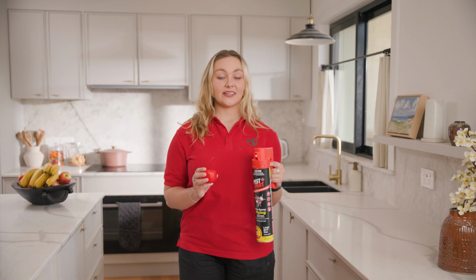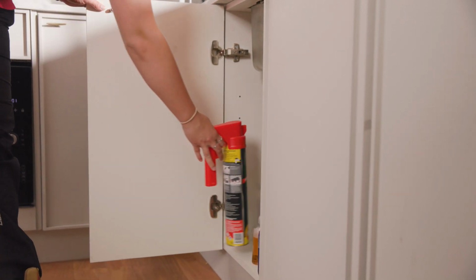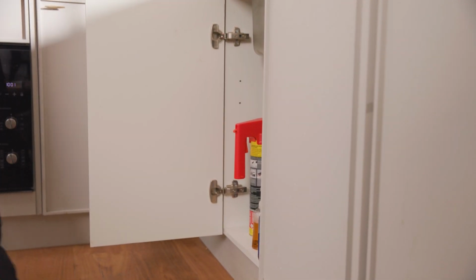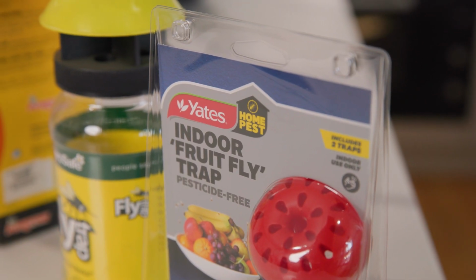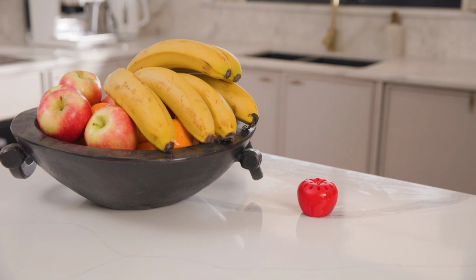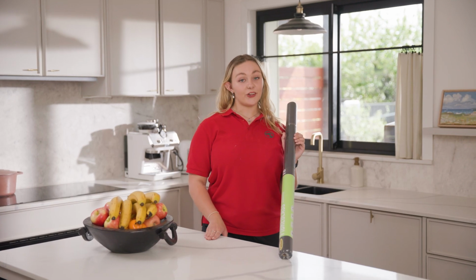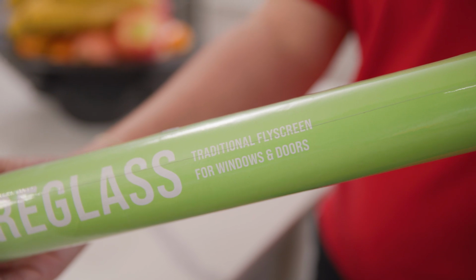Next, consider where to place these products for maximum effectiveness. Flies tend to hang out in specific locations depending on their type. Indoors, they're often found near windows, doors, kitchen areas, and around rubbish bins. Make sure to place fly traps or sprays in these areas to catch them where they're most active. Installing or repairing fly screen on doors and windows can help prevent flies too.